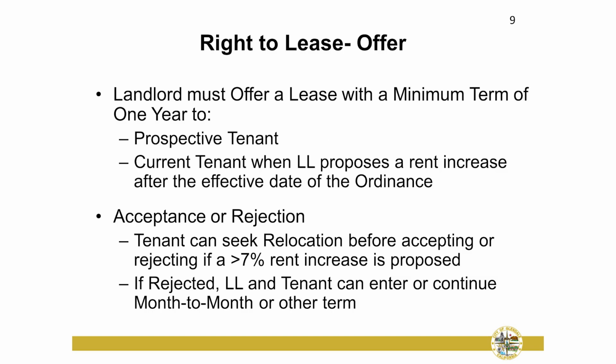One of the new sections of the Rental Rights Program is the Right to Lease. With Right to Lease, a landlord must offer a lease with a minimum term of 1 year to all prospective tenants, as well as current tenants whose rents the landlord wishes to increase. A tenant can accept or reject the 1-year lease.